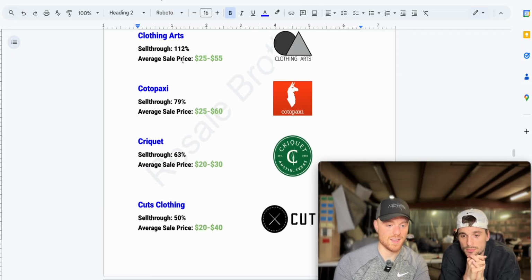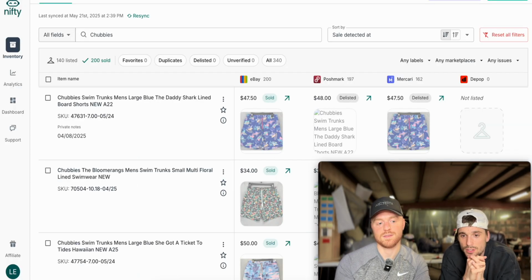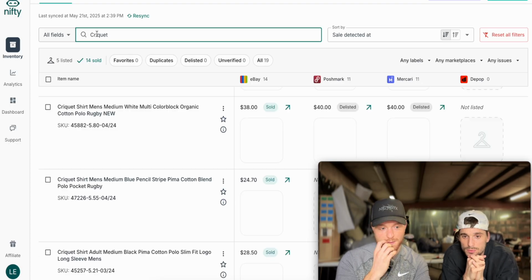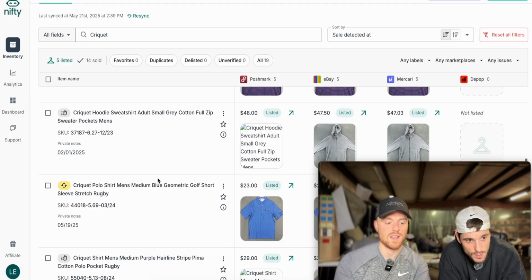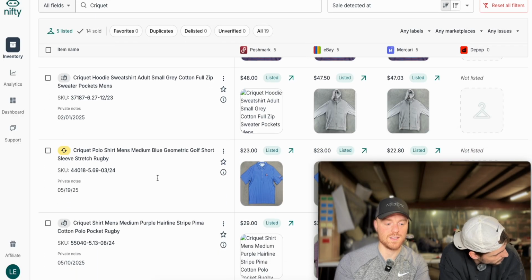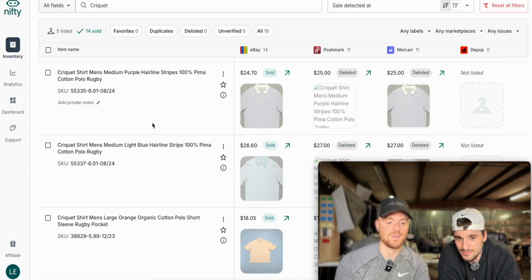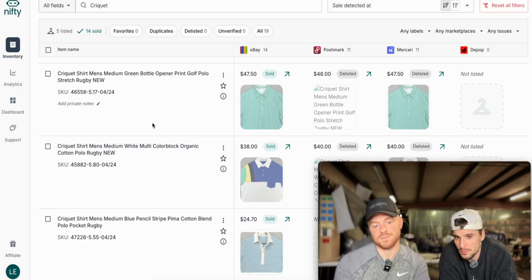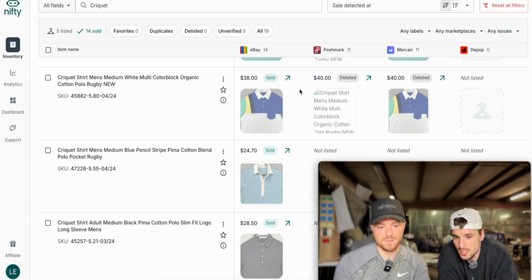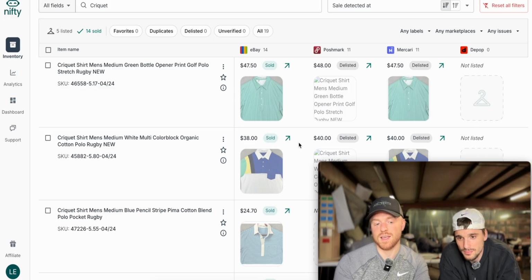Clothing arts. I've actually found this one. Cuts. We found a decent amount of Cuts. All right, I'll do Cutter. Is it Cutter or Cutter? We still don't know. Cutter. We have 5 listed. Oh, so 4 listed. 4 listed and 15 sold. Boom. So pretty good sell-through rate. I haven't found it a lot this year. Those are mainly last year sales. So hopefully it stays the same and we'll find some. The color block stuff seems to do a little bit better, as you can see. I don't know if this will pull up.